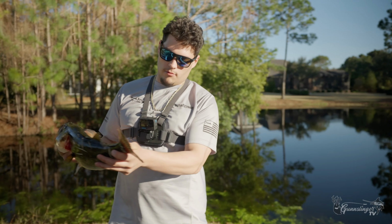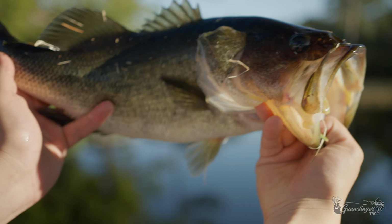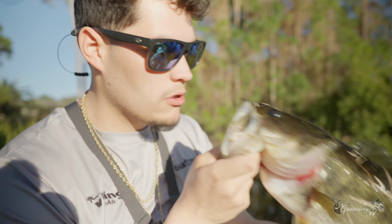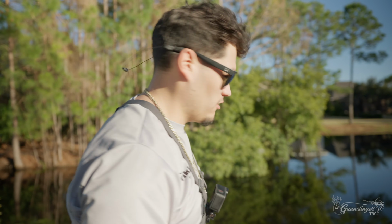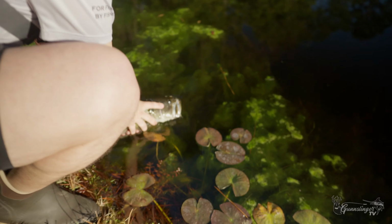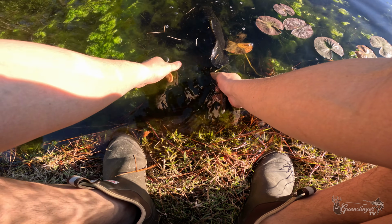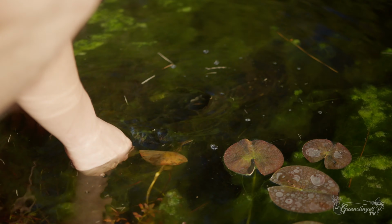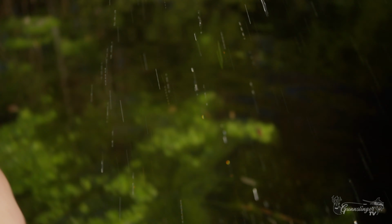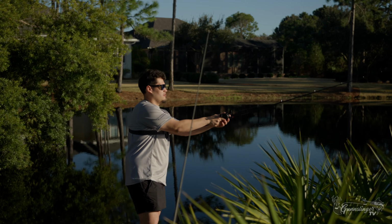Nice one. Look how red. You can already tell in the sunlight. It's kind of red. Been fighting. Getting ready for that spawning season, baby. It's gonna be a good season, but we're gonna get her back in. Let her breathe. And when she's ready, she can go. Oh, she's ready. Beautiful. Let's go, baby. Right here on the bank. Get back out there and see if we can catch him.